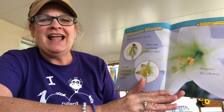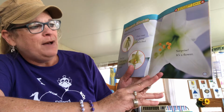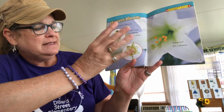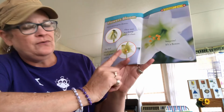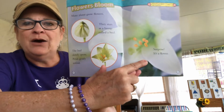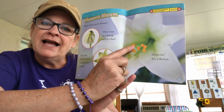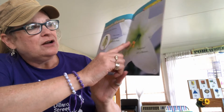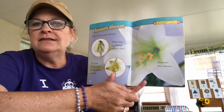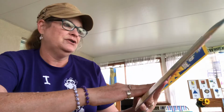So let's talk about how a flower blooms. Many plants grow flowers. They start as a bump called a bud. The bud slowly opens up and petals gently unfold. And then, surprise, there's a flower. Okay, and you'll notice inside the flower, we'll talk about that too, how this flower can be pollinated by our friends the bees and the butterflies and birds to help more flowers grow.